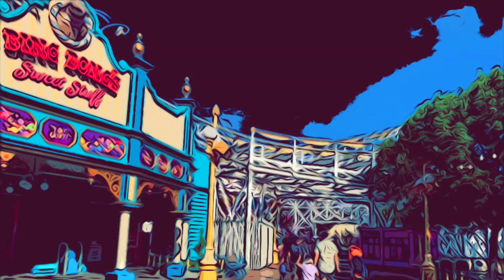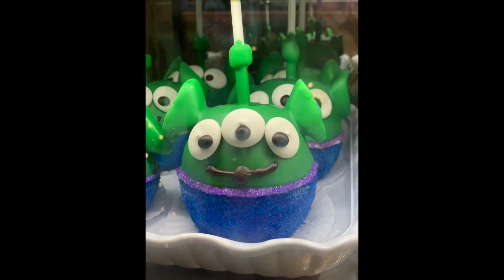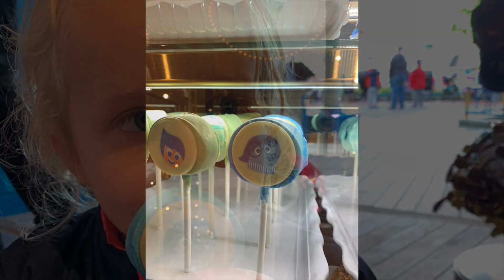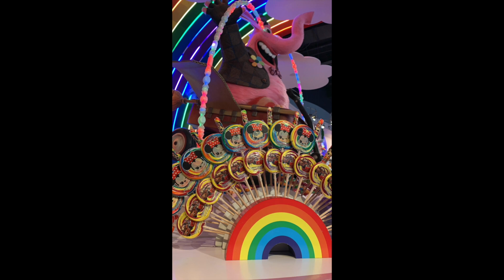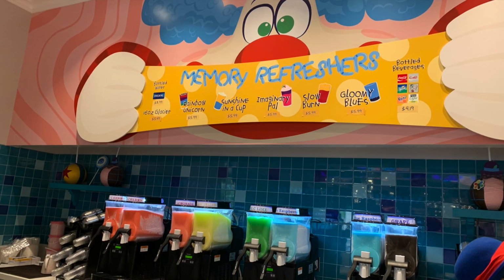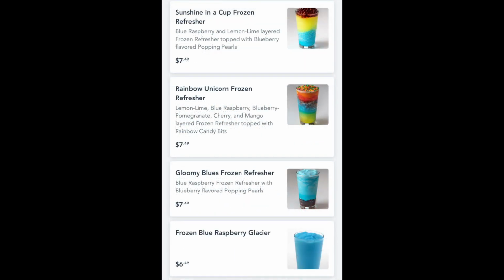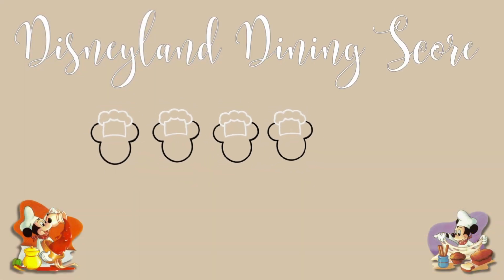And if you still feel like eating after riding the emotional whirlwind, you can pop into Bing Bong Sweet Stuff, where you will get your sweetness overload. Starting with the sweets cases similar to the ones in Trolley Treats, to all the sweet merch that's sold there. And then finishing you off with the Sugar Overload Memory Refreshers, aka Slushies, winning Bing Bongs the Sweetest of the Sweet Award, and 4 Mickeys for being a fun place to grab a treat in the back of the park.